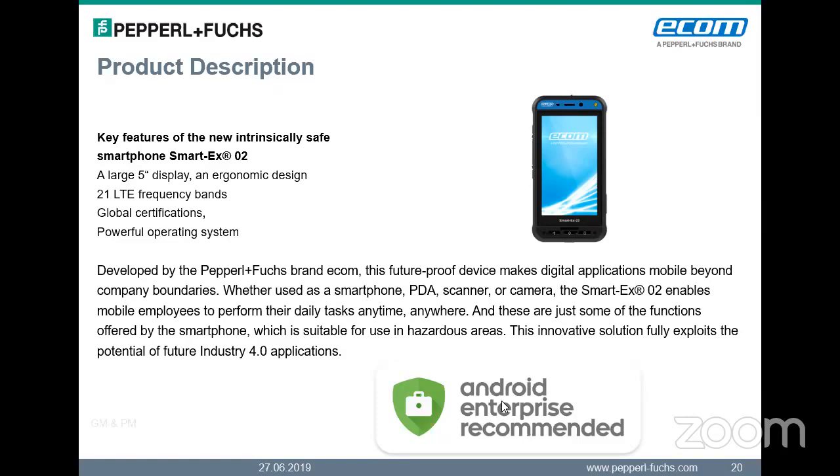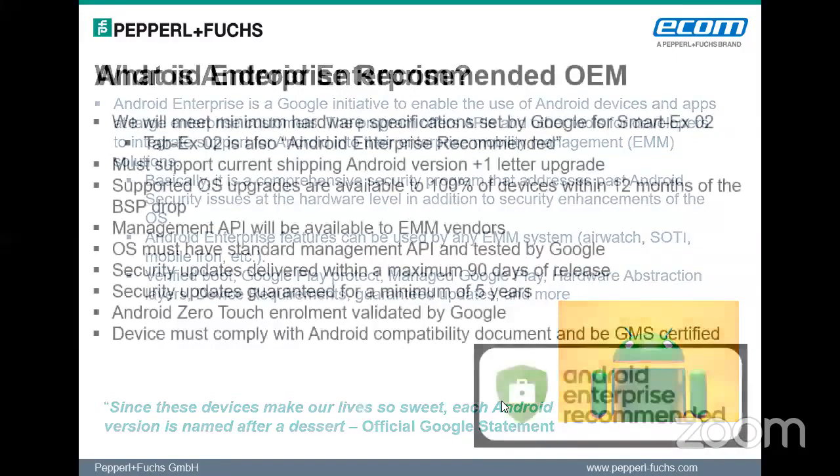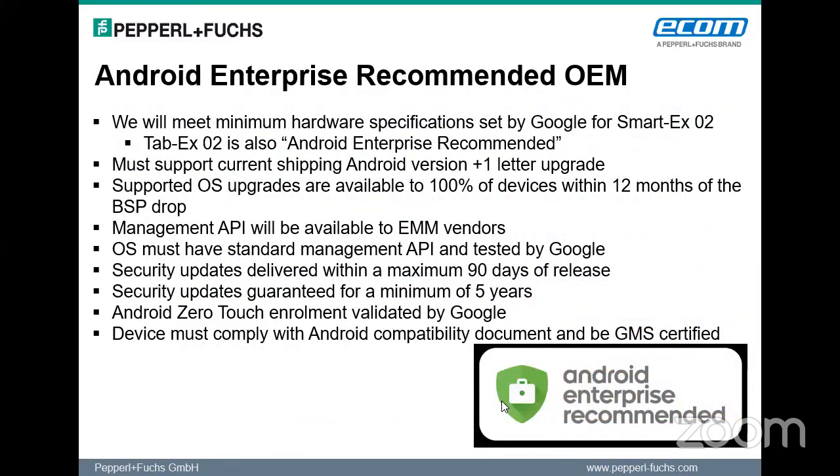So the new Smart EX02 will be Android Enterprise Recommended when it comes out later this year. Along with that, we'll be launching some other stuff called Ecom Digital Services. The biggest takeaway is that it's a way to provision devices. Your IT guys don't have to get a device, unpack it, do all the install, and set up all the IT networks. All that can be configured on our EDS portal in the cloud. When you get the device, you take it out, turn it on, and all you have to do is connect to the internet, and all your management software and any applications you're using are installed automatically.